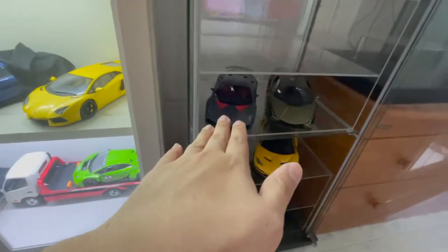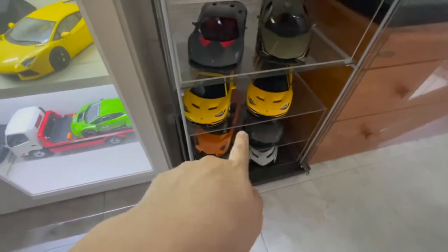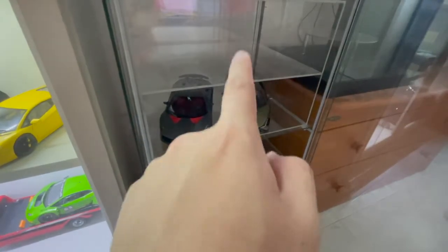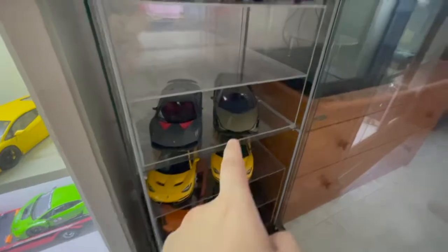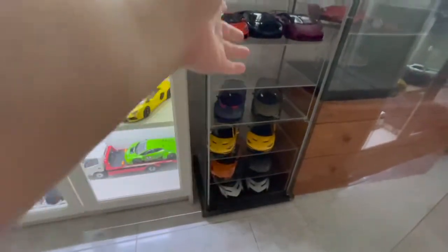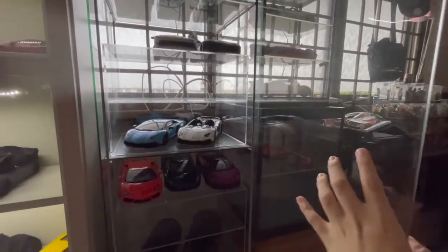Moving down, we've got the Sesto Elemento, the Sian, the two Centenario, the two Reventon, and last but not least, two Veneno. For the Sian, I have already placed an order for the MR version of the Lamborghini Sian Roadster, which will be coming in next year, hopefully. Other than that, really not much to talk about. That's all to say for this corner. The Lamborghini corner right here is a very, very nice piece in my collection.